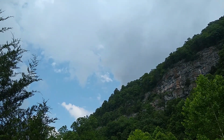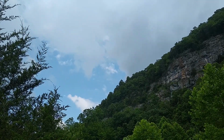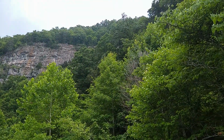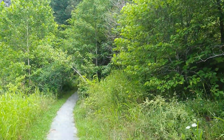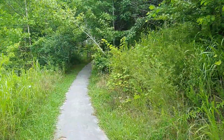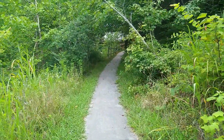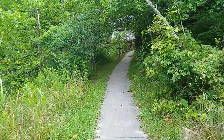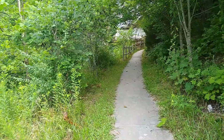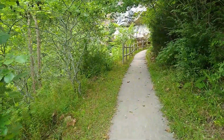I remember where I'm at. I think the pinnacle's right about in there. I may be wrong. Gap Creek comes out of Gap Cave. It's a creek coming out of the mountainside. You can hear the water to the left.